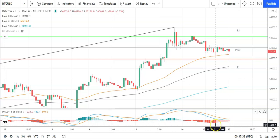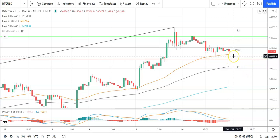Looking at the MACDs, slight narrowing of the bearish histograms at the turn of the day, but no immediate signs of a bullish cross, so keep an eye out for that. On the EMAs, 50 has flattened on the 100 and the 200, so need to look out for any further narrowing that would pressure Bitcoin. So key would be to move back through the pivot at 61,124 and through 61,500 levels to bring resistance levels into play. Failure to do that, support levels will come into play.